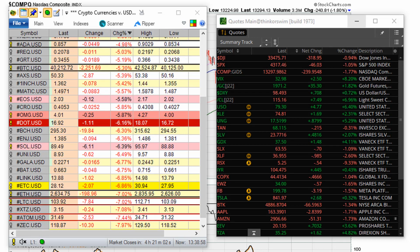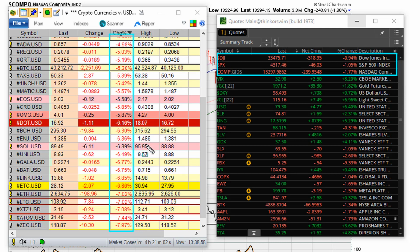Here you can see markets are down as we come close to the end of the week. And we can see the cryptos are also down, essentially anywhere from 5 to 7%. Bitcoin is down about 5%, trading at 40,212. Ethereum is down about 7%, trading at 2634. Let's go to the charts.